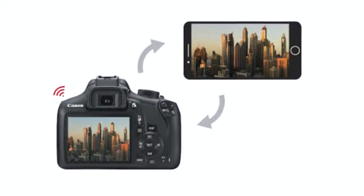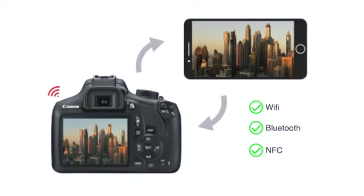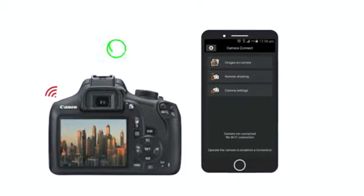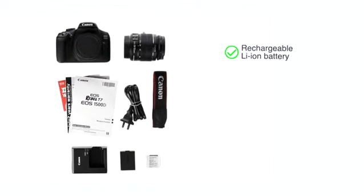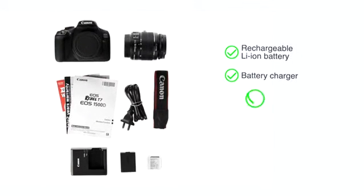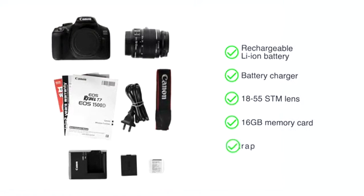The camera comes with connectivity options like Wi-Fi, Bluetooth and NFC to transfer your images and videos through the Camera Connect app. This camera comes with a rechargeable lithium-ion battery, a battery charger, an 18 to 55 STM lens, 16 GB memory card and strap.